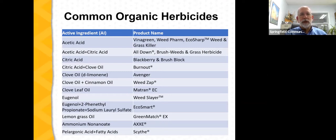Clove oil on its own, found in Avenger, clove oil and cinnamon oil in Weed Zap, and clove leaf oil in Matran. Then we have eugenol found in Weed Slayer, and then eugenol plus several other materials found in EcoSmart, which is a widely used organic herbicide. Lemongrass oil has some effectiveness, and Green Match is an example of a brand name. Ammonium nonanoate in Axe is an example, and then the herbicide Pyganic contains pelargonic acid plus fatty acids.